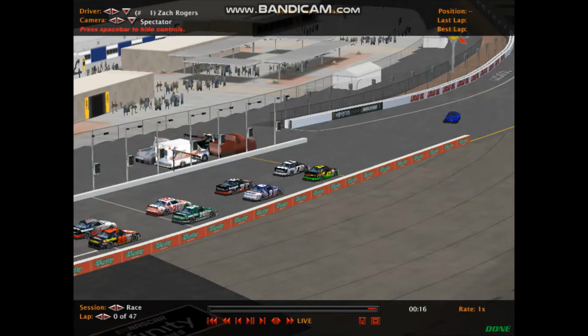The 33rd and next to the last stop on the Castrol GTX Cup Series season for season 26 brings us to Phoenix International Raceway as we're here today for the running of the Subway 500.